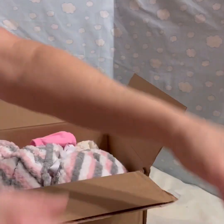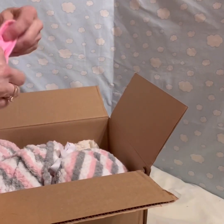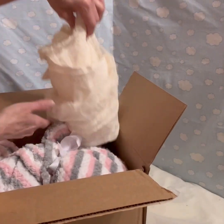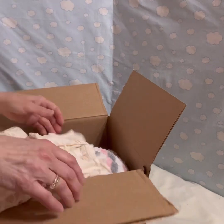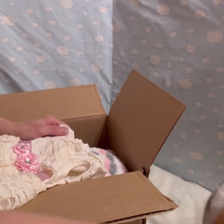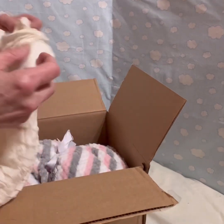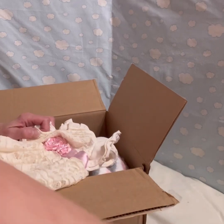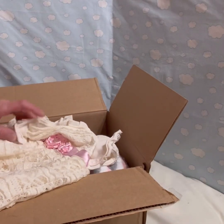Some of y'all might recognize the outfit. And some little dark covered panties. And, ooh, look at this. Ooh, this is so soft. Yes, I got it. Look at this. Oh my goodness. Seriously? Okay, let me stick it over here on my desk.